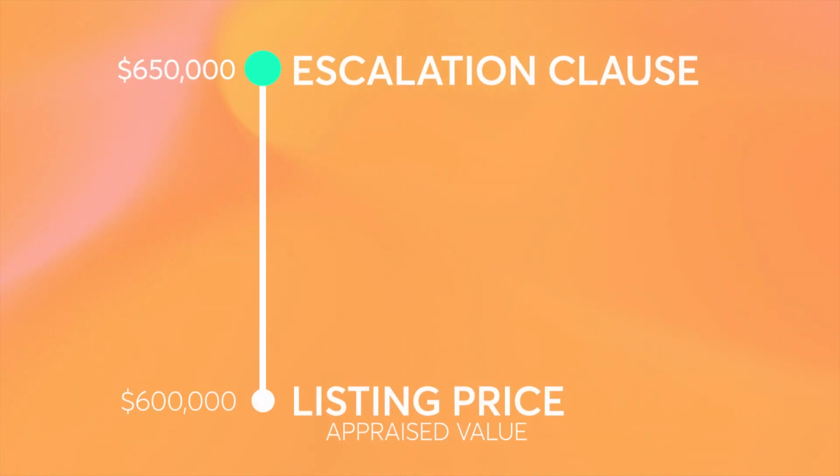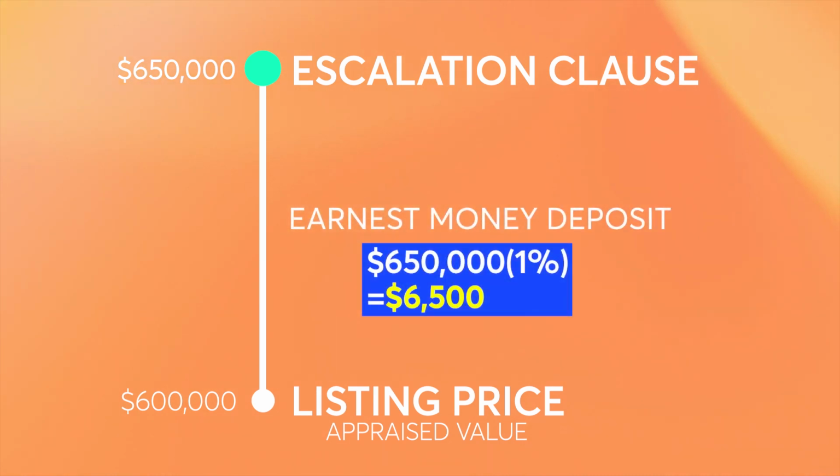So in the example I gave just previously, $600,000 property, you are escalating up to $650,000. So you would put down 1% of that $650,000, so $6,500. Now, you may think that that's a nice chunk of change. Remember now, we're competing. This is a competition. So that means that other people are going to be doing things as well to make their contract stand out.